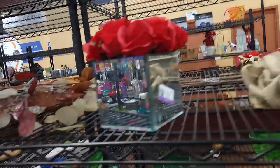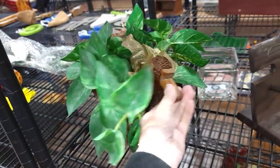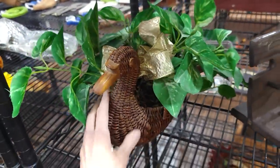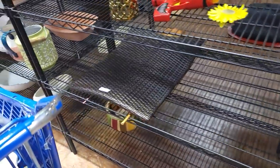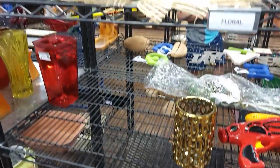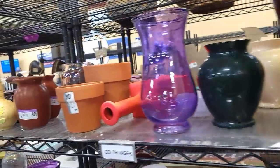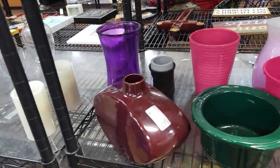All right. I have now circled back over to a row that I skipped because there were a lot of people going down it. I do like the duck basket. It's pretty cool. See what? That's just like a big piece of rattan. Not quite sure what its purpose is all about, except just to be a big piece of rattan.